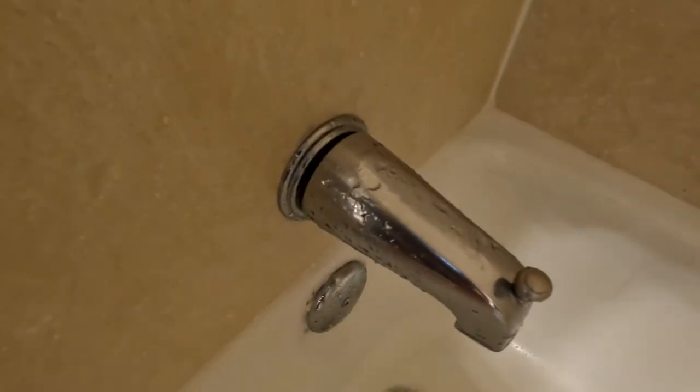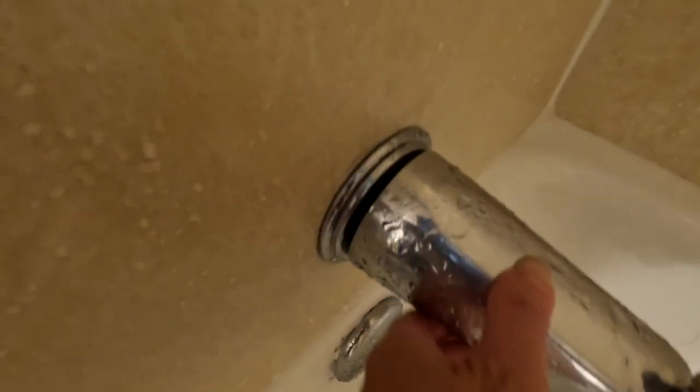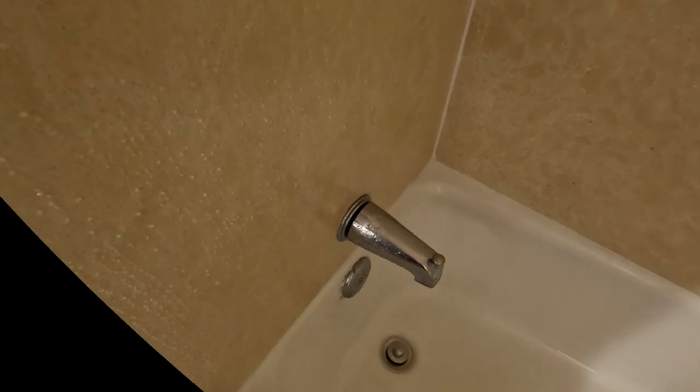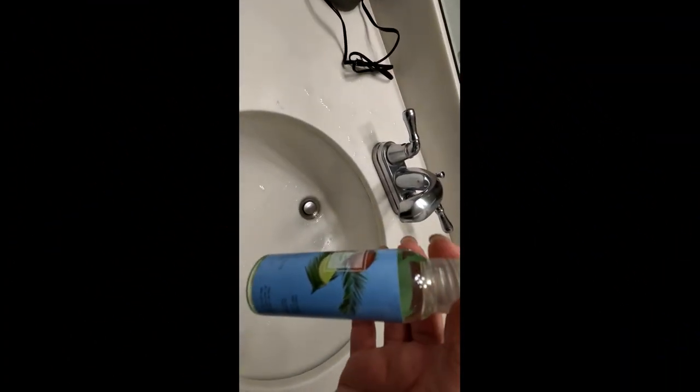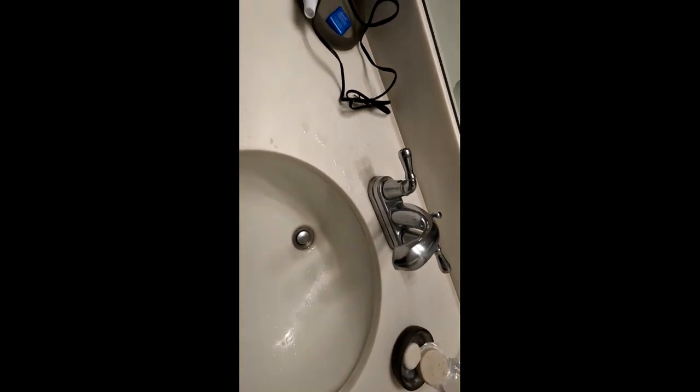And the bathroom, the best part looks like it's about to come out. I was so scared when I was taking a shower. This is the most watered down shampoo ever. Just check this out. It comes out like water.